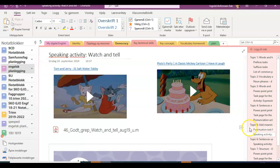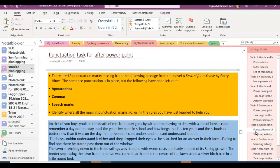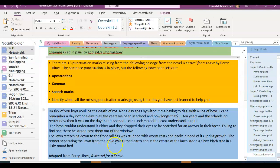Sorry about that. You have the task page here, right? And you have the speaking activity. That's for today. I'm probably also going to put in a link for something, but these are your main tasks in English for the second day.